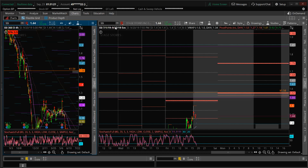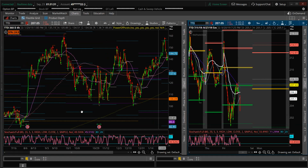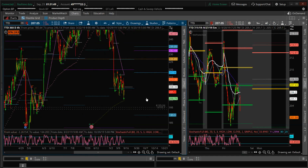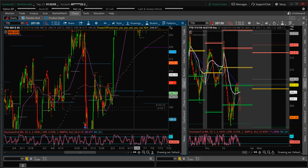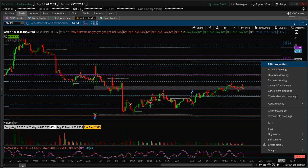Let's check TTD. Oh, so this is the 200 of the daily chart. This is 4 hour, but I put a 200 on the daily chart there. And you have this pivot support here, which is what interests me more. Grab a blue one. Right here. So we have this, and we have a purple support as well. Right here.